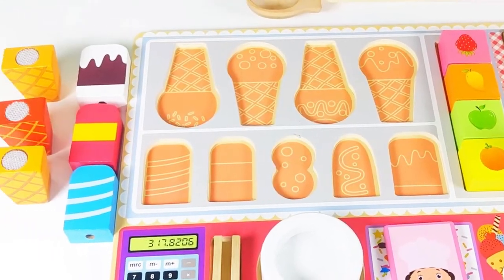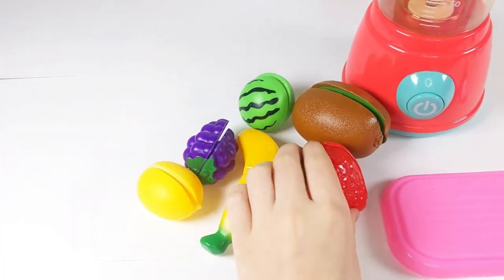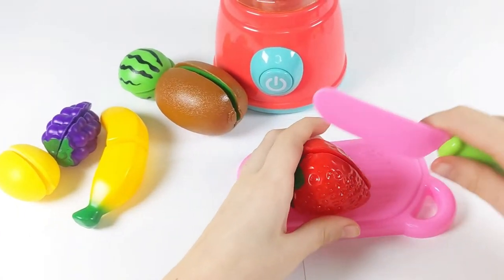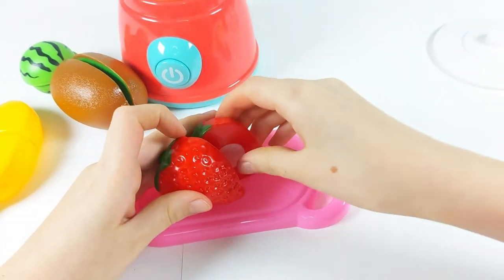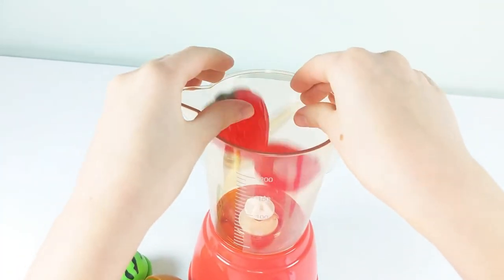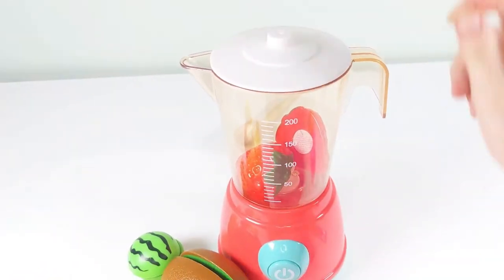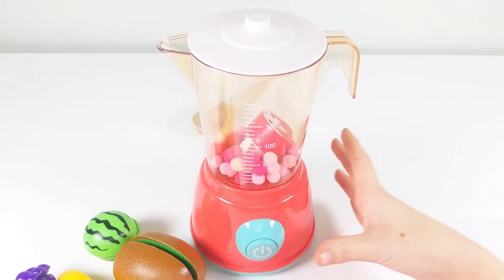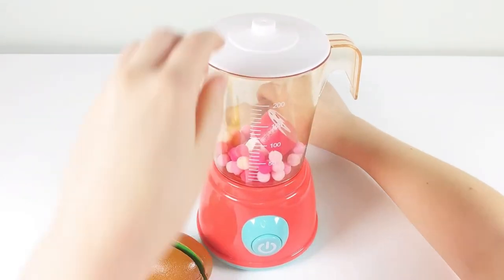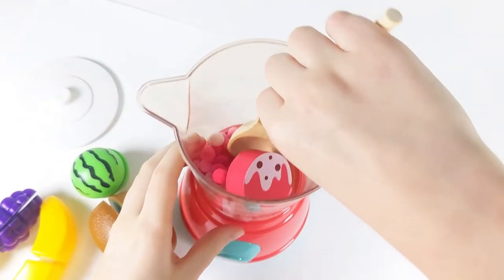Today I'm creating toy ice creams. Our first customer has requested strawberry ice cream. To prepare, I'll cut the strawberries into two parts. Opening the lid of my toy blender, I'll add the strawberries, put the lid on, and turn it on. Removing the lid, I'll use my ice cream scoop to create a delicious scoop of strawberry ice cream.